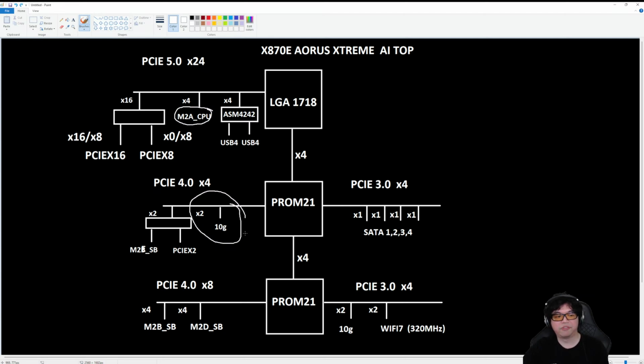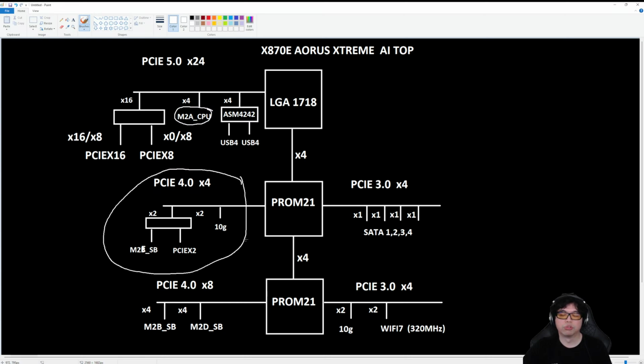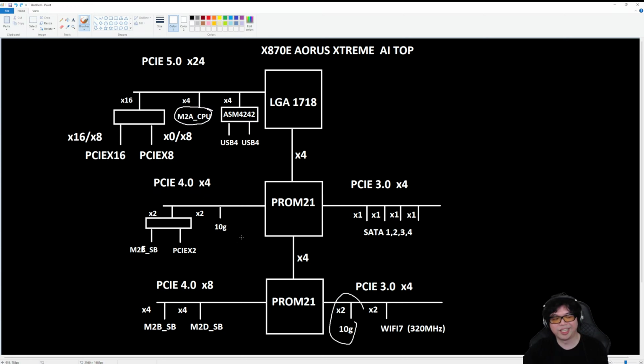So if they could have done anything differently, I feel like they could have done something a little bit different over here. Honestly, the dual 10 gig is really weird. On this guy, or maybe on this guy, instead of doing a second 10 gig, they could have done a 5 gig, which would have only taken one lane. And then they could have put a PCIe X1 slot for a sound card or something. They could have just done something a little bit different to change it up. But at the end of the day, it's okay with what they did.